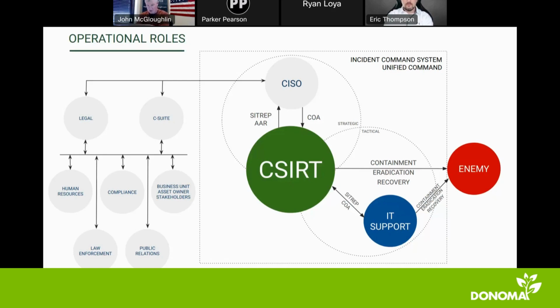I generally don't deal with that stuff, or GuardSight doesn't, because we are on the right here, which is the team that's going to make contact with the enemy and deal with that. On the right, you'll see that we've got the CISO, Chief Information Security Officer or Director of Information Security, maybe a Chief Information Officer, but generally somebody in the organization who has authority and can make technology decisions when we request those. You'll see two arrows, one going up, one going down, that are connected to CSIRT.